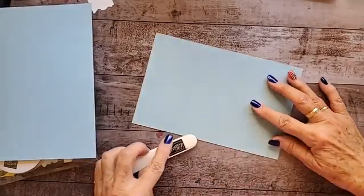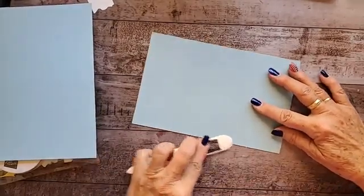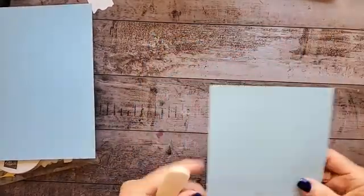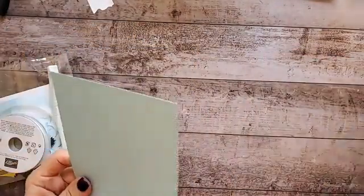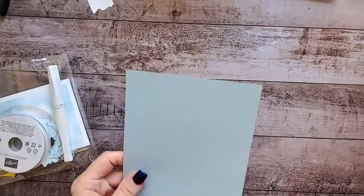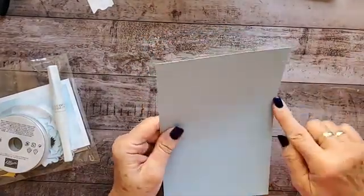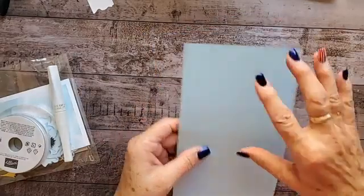And like I said, like here, there's a little ridge. I just go along with my bone folder, and that gets rid of it right away. I just discovered that one. Okay, so Balmy Blue, and the Balmy Blue is 8.5 by 5.5, and it's scored at 4 1/4.